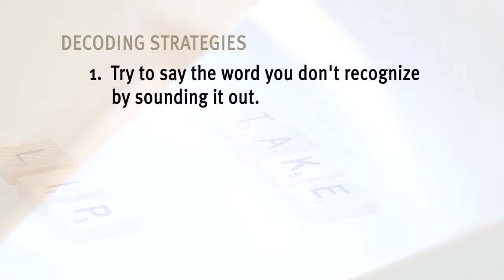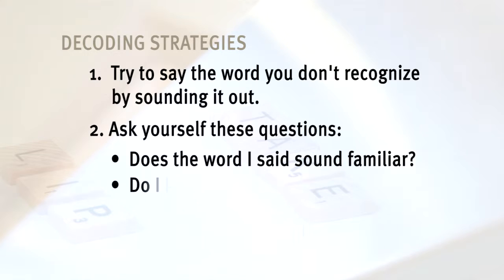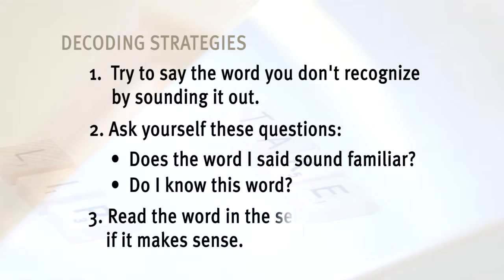Number 1. Try to say the word you don't recognize by sounding it out. Number 2. Ask yourself these questions. Does the word I said sound familiar? Do I know this word? Number 3. Read the word in the sentence and see if it makes sense.